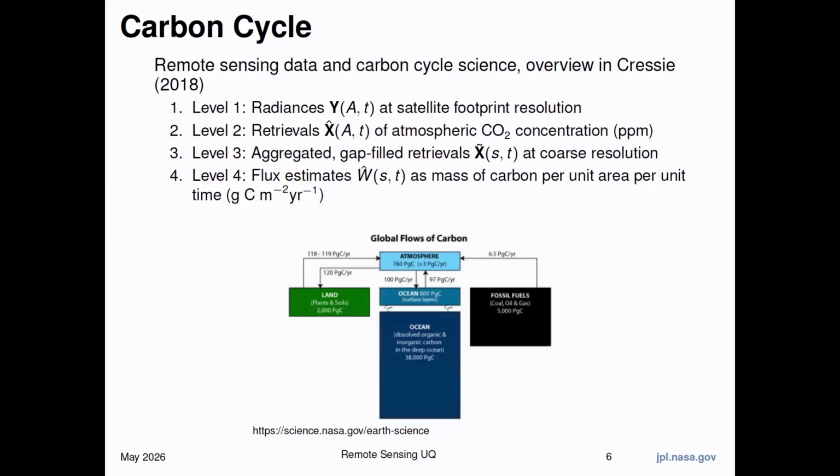So in the remote sensing realm, there's a progression of these data products that translates to trying to estimate these quantities of interest. These fluxes at the bottom are actually at the end of this pipeline. There are level 4 products that are eventually produced that estimate these fluxes, but there's a progression of lower level data products that lead up to that. This notion of traceability enters into all of this because there are various sources of uncertainty across this progression of data products. The one I'll talk about in particular is going from level 1 to level 2.